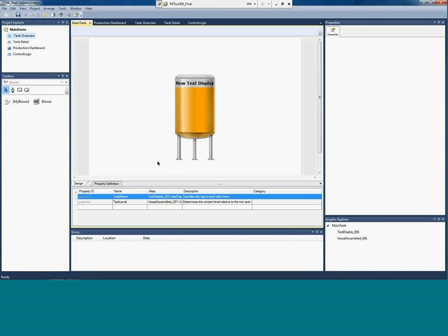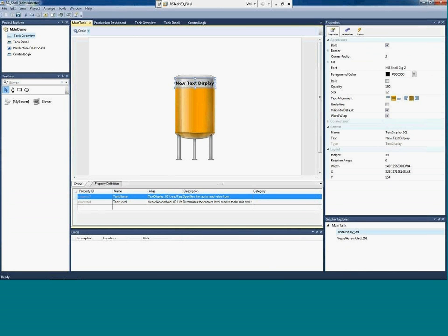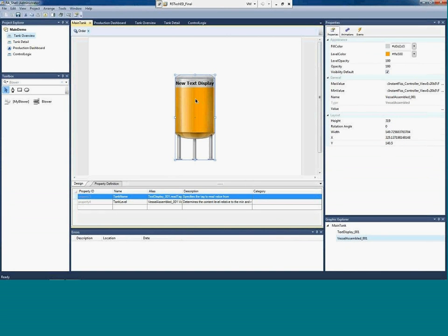So you'll notice that your context has now changed away from the screen, and your editing experience is now focused on editing the definition of that object, because definitions don't belong on screens. The definition of that object can be changed and then reapplied wherever it's used. Inside, when I take a quicker peek, I see that I've got 2 elements in here. I have a text display at the top, and I've got a full-blown tank at the bottom.